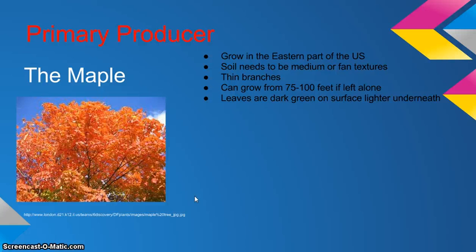The maple can grow in many types of soil, but for it to grow efficiently, it needs to have moist and well-drained soil. The soil needs to be either medium or fine textured. The maple has thin branches with buds at the end. The leaves of the maple are dark green on the surface and are paler underneath. During the fall, the leaves turn to a beautiful orange and yellow.